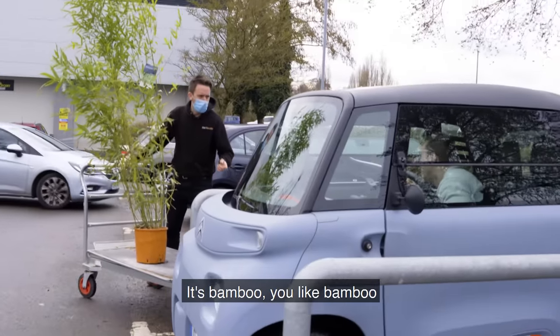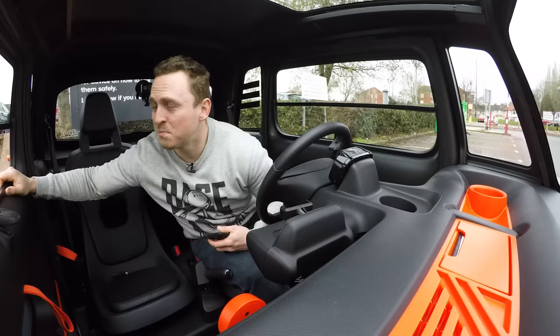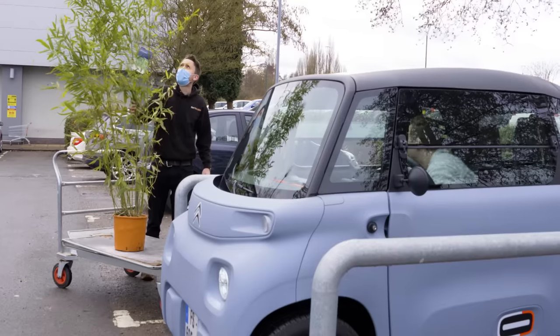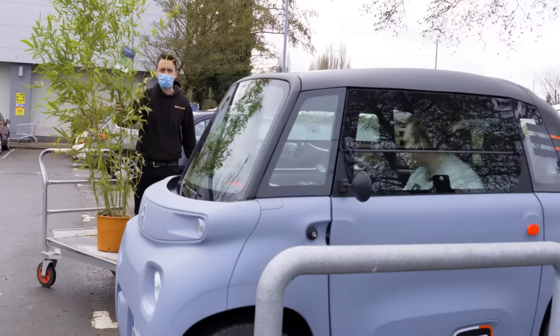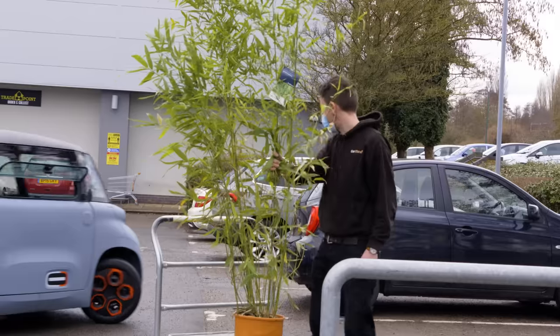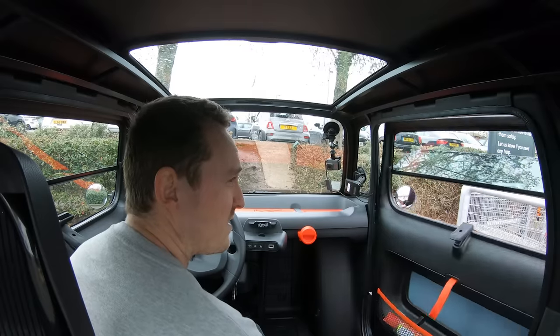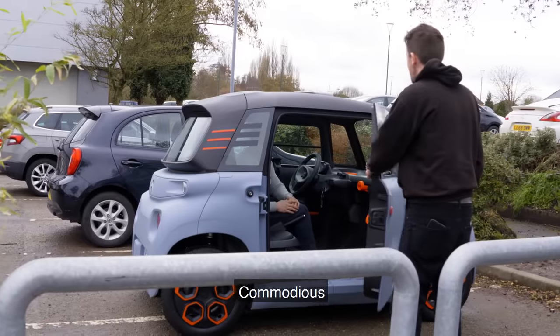It's bamboo. You like bamboo? I do like bamboo. Yeah. Not in the car. It's massive. Yeah, it's quite big. It's really big. Oh, look at the turning circle! Oh, not quite. Commodious.